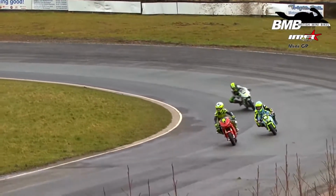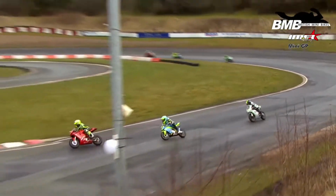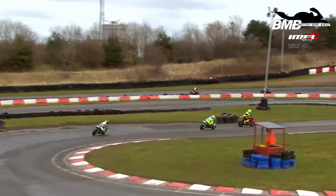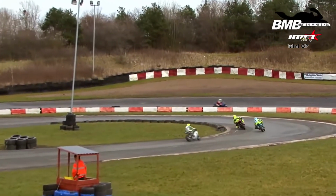Yes, Andrew, indeed. And just a few more corners to navigate this hairpin, the 3rd of the 4 hairpins, and this one, the 4th of them all.